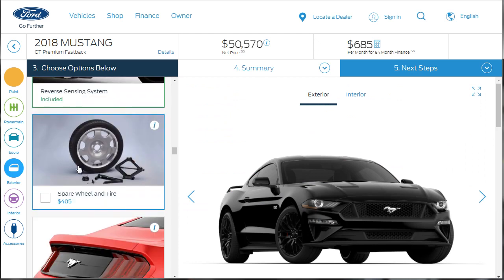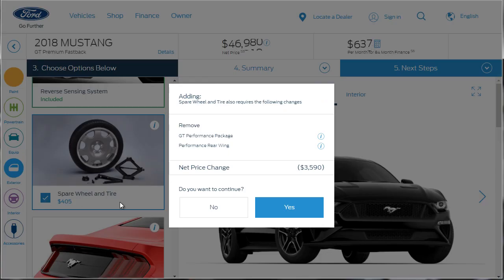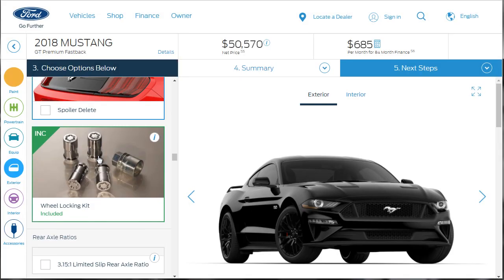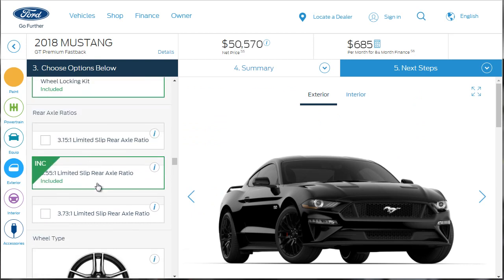Spare tire and wheel, 405. Yeah, you probably need that. You know, okay, you probably don't. If you want to give up, you got to give up that. Maybe there's no space in the car with this package on it. Obviously not. So no, we don't want to continue. Rear spoiler delete. We've already got the wheel locks.